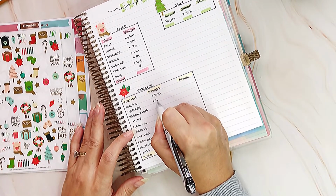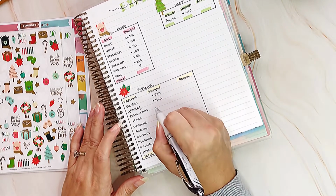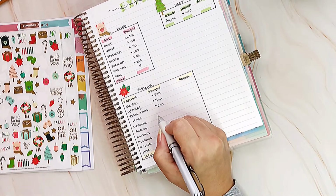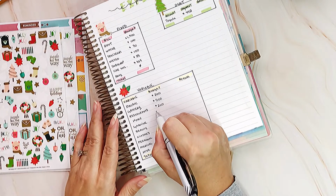Grocery is gonna be 500. That's what I usually do. I try to do 100 per person. For restaurants, I don't try to go over 200. For the home, I do have some money saved up for Christmas, but I might need some help there.